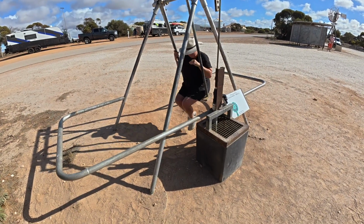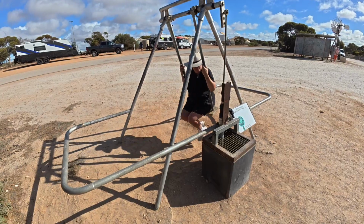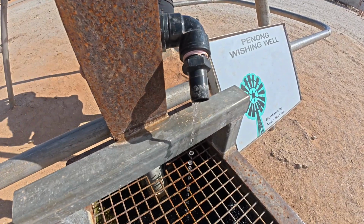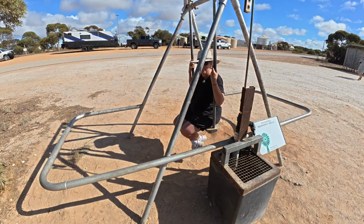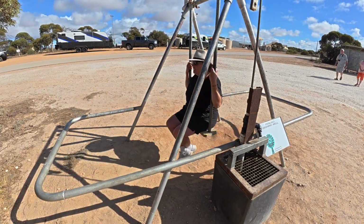So it makes you wonder why every house didn't have one of these. A swing that's set up to pump water. Doesn't look like a lot of water, but it is water. Having fun pumping the water, Tanya? You get to have a swing. You get to have a swing. So, that's a win-win.